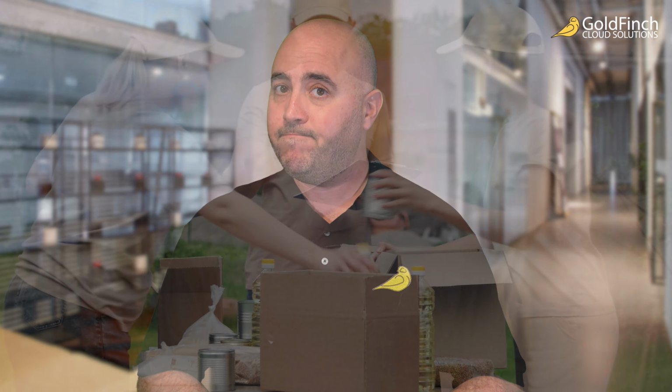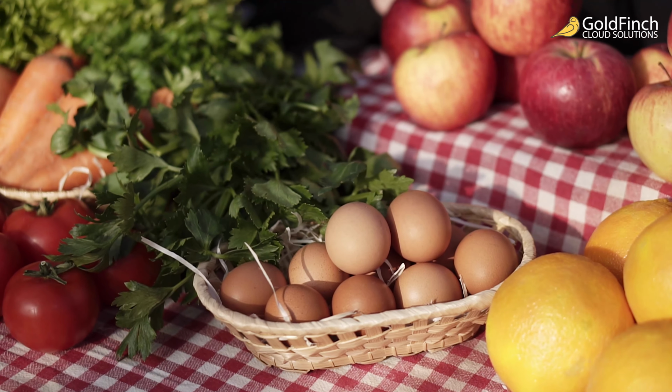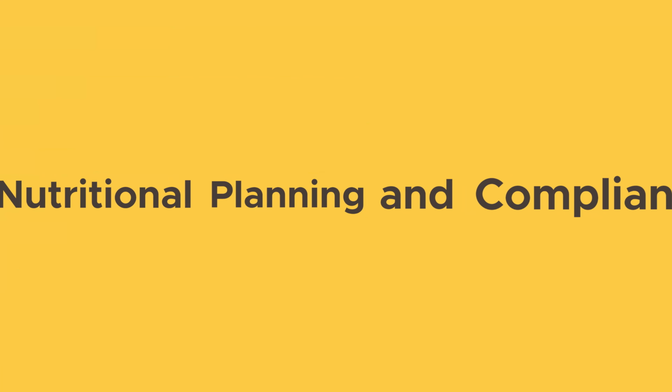ERP systems help streamline the procurement process by automating processes such as ordering and delivering. This ensures that the food bank won't run out of stock. A streamlined process is crucial for maintaining the quality and variety of meals in both congregate and medically tailored meal programs.